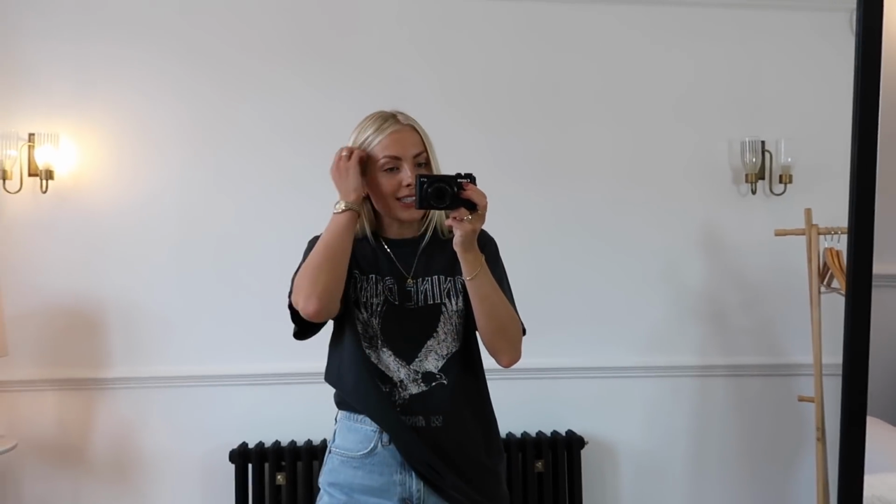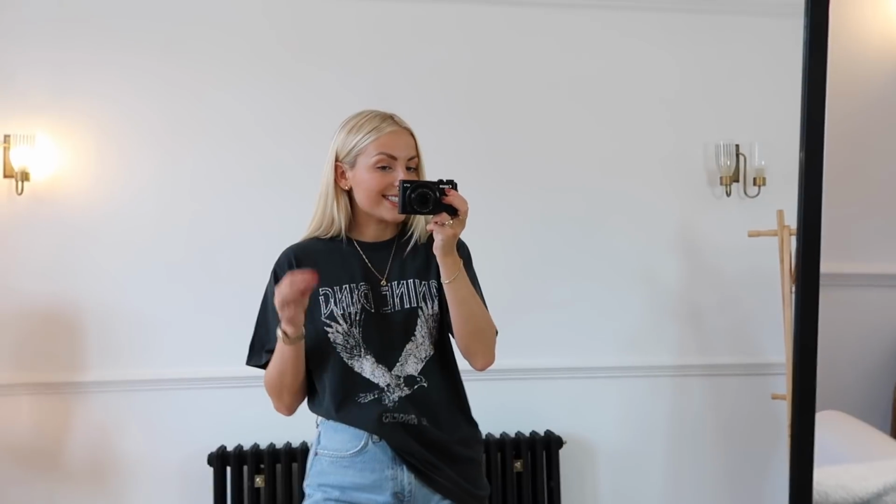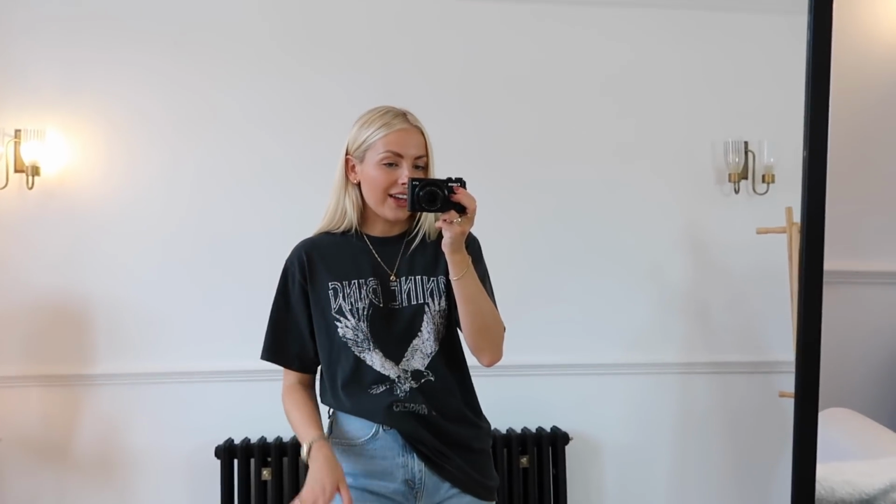I think this looks great dressed down, like how I'm wearing it now with some jeans, but I also think you could pair this with a pair of leather trousers and some heels, and it would make such a nice dinner out outfit. I love those kind of looks. So still kind of casual, but a little bit dressy with the leather and the heels. And then yeah, there's loads of different ways you can wear this.